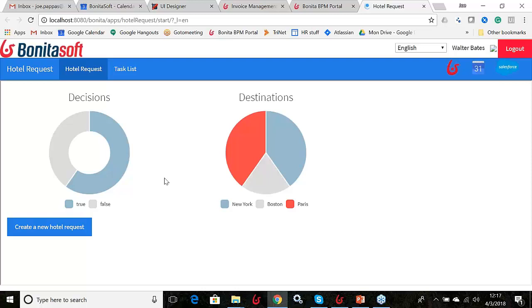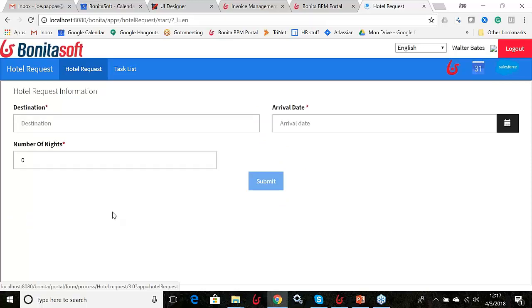All right, so what we're going to do is create a new hotel request, and then we're going to approve or deny it. So let's click on Create New Hotel Request. All right, so let's go to Grenoble.